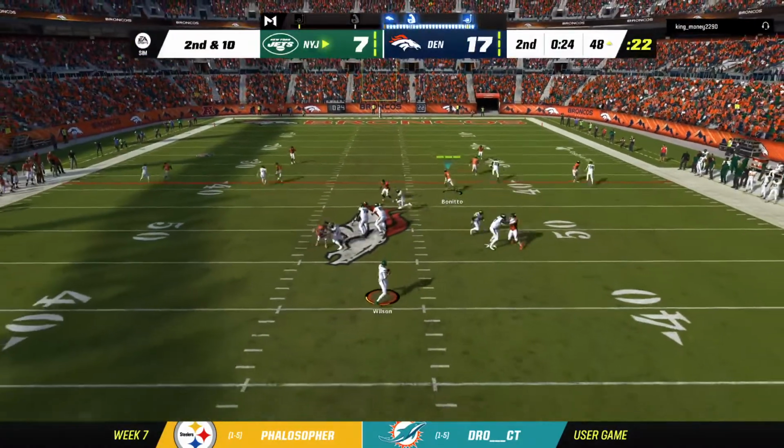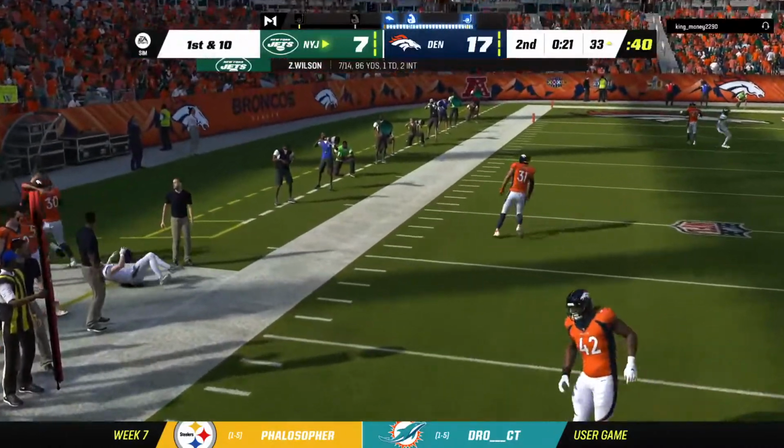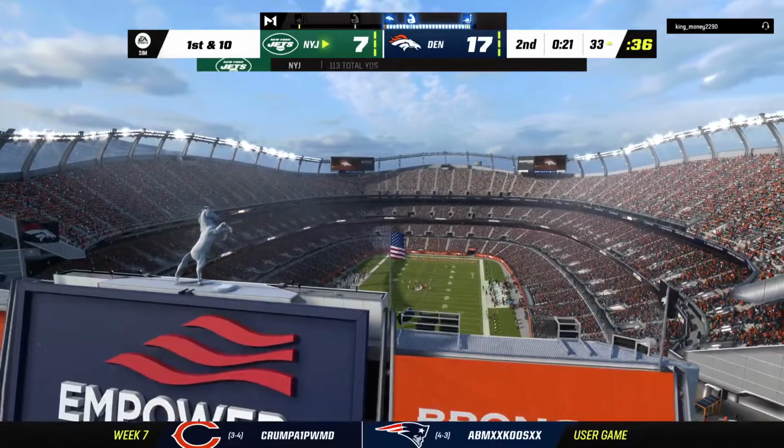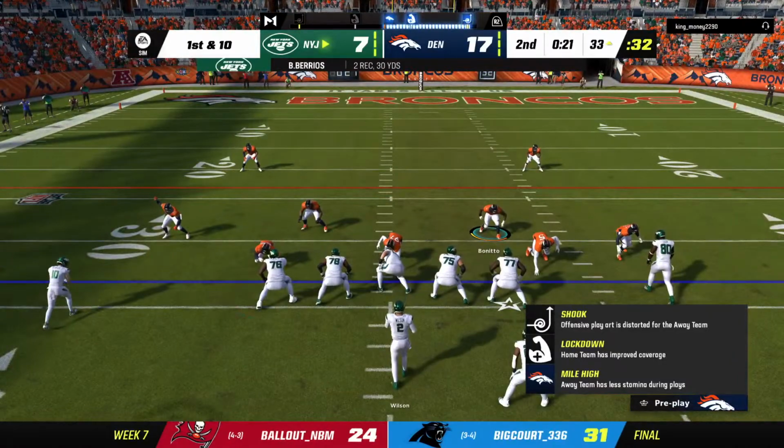To throw once more on 2nd and 10. Wilson toward the sideline, and look at that catch. Dragging the toes, and that's going to be a first down. Well done. The Jet passing game in rhythm. They've got another first.